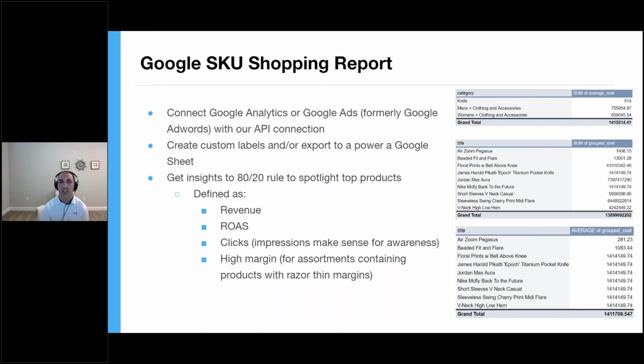The margin one's interesting. I think a lot of times people don't think about that right away. But if you sell 100 products and 90 of them have a small margin and 10 have big ones, it probably doesn't make sense to spend equally across them. There's more effective things you can do to make sure you're getting the best bang for your buck with Google.